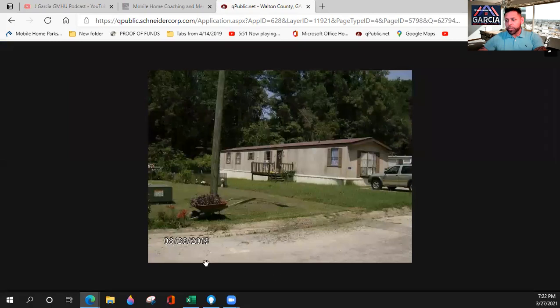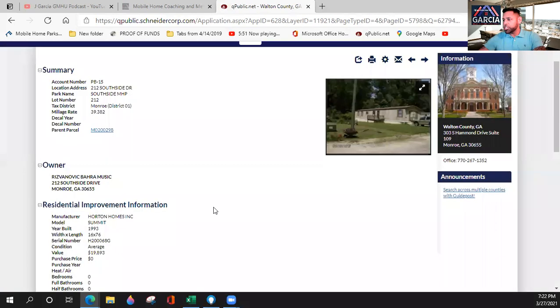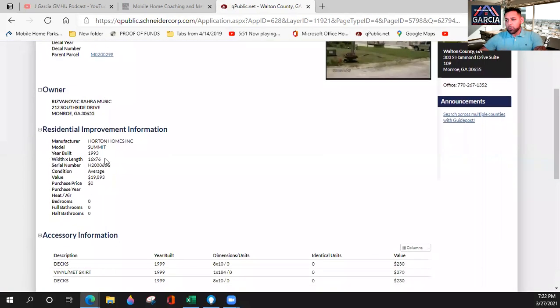Notice what I said about old picture, 2013. So you see something to keep in mind, but if it's got the lot number listed on there, then that's the home that it is. And I still want to verify with the actual home and I want to verify with the title. But this is a great start. But again, the home is 2013 here. It's likely this home might have been painted. You know, things change. So just keep that in mind. But if you scroll down, then we're back to having all the information that we need.